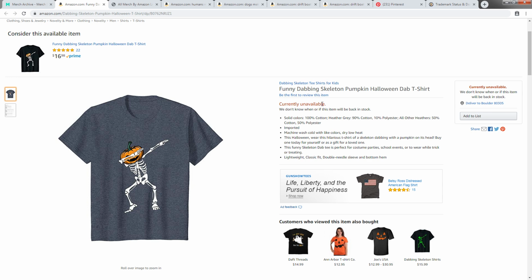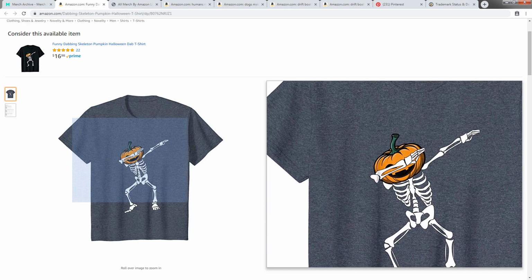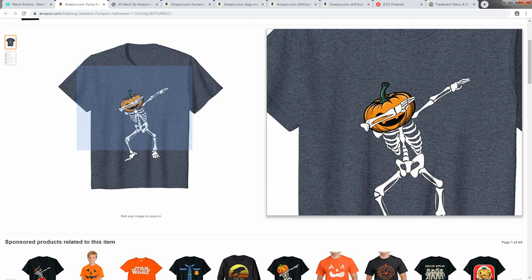We'll see if any of these are actually still up. You might see currently unavailable. That's just because the ASIN changed. So this is probably still on Amazon, but just a dabbing skeleton. There's so much you can do here. You can come up with your own unique phrases, your own little skeleton with maybe he's not even dabbing, maybe he's dancing, or maybe there's a new dance that takes off.